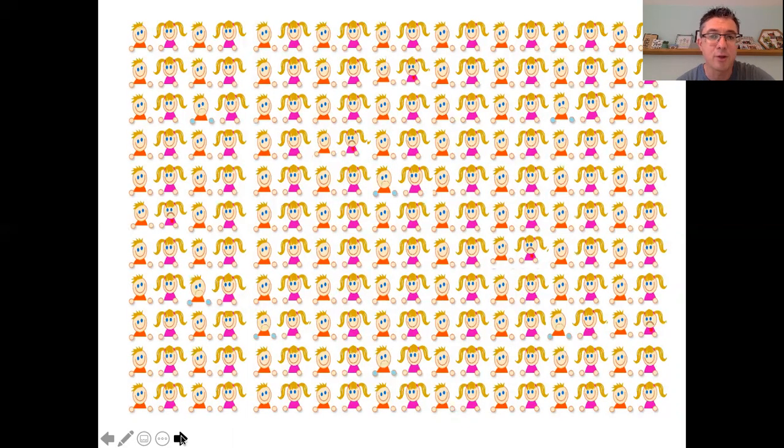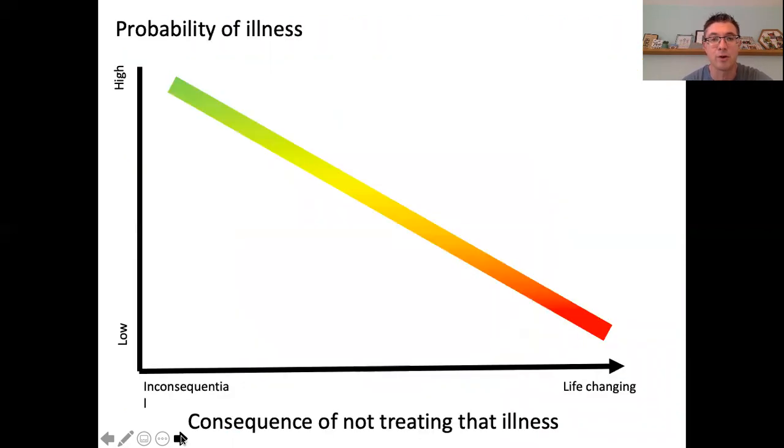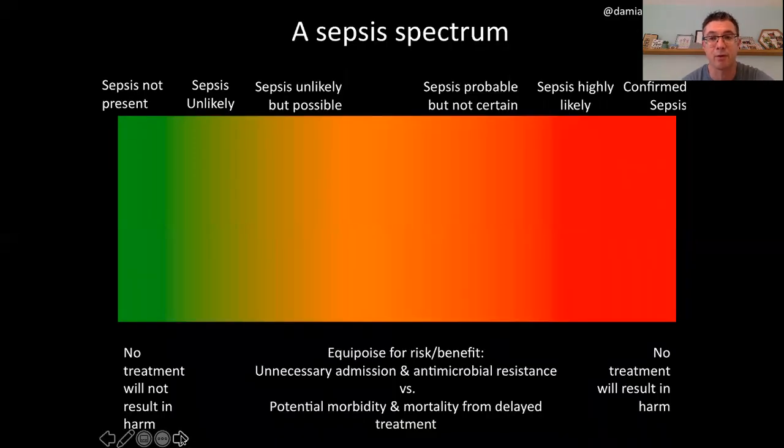So my job in a large pool of relatively well people is to spot the children who are unwell, and as I say, require that more urgent intervention. And this is difficult because if you look at the probability of illness, inconsequential illness is extremely common, whereas life-changing illness is relatively rare. But if you miss it, clearly having meningococcal disease and delaying antibiotics has a significant impact on that child. They may even die. And that clearly is something that we want to avoid at all costs, because of the impact it clearly has on the family, but also the impact it has on staff involved.